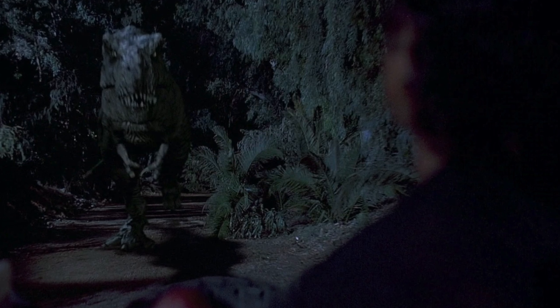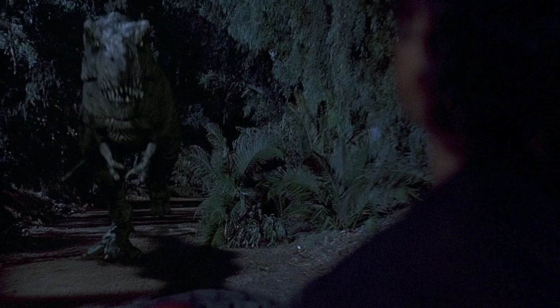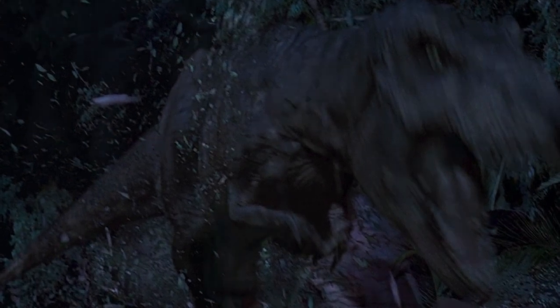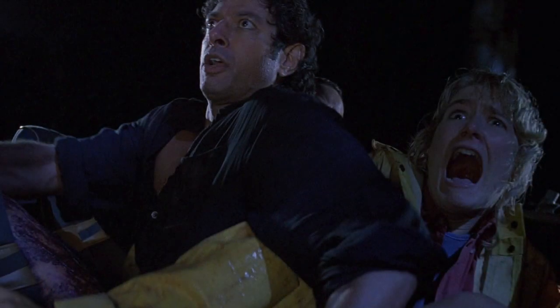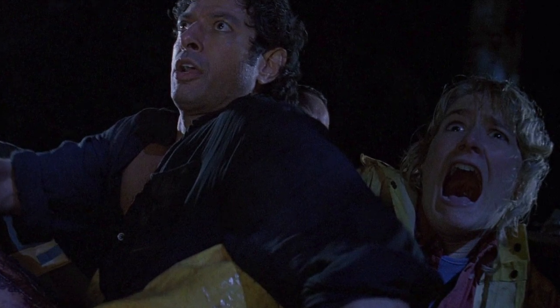roaring viciously. Muldoon quickly puts the car in drive and pulls off down the road with the Rex following closely behind them. We can hear Malcolm telling them that they must go faster as the Rex begins gaining on them until they reach a large turned-over tree, where the Rex proceeds to smash through the tree with ease and lets out another terrifying roar nearly inches away from them, and Ellie screams in horror before Muldoon shifts gears and manages to outspeed the Rex, which slowly scampers off into the undergrowth.